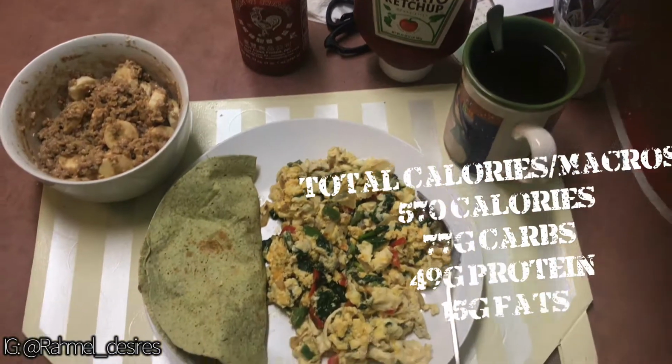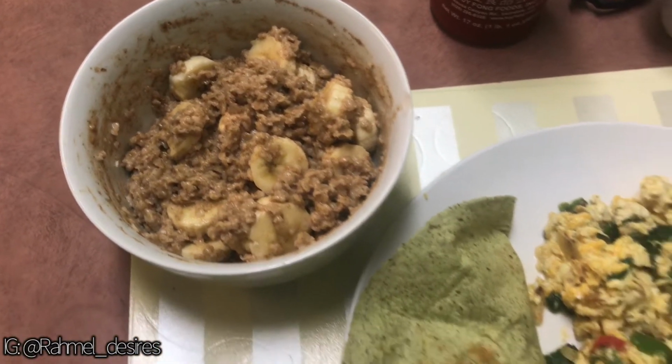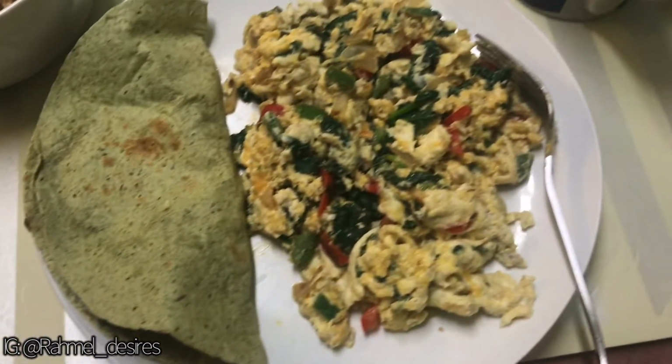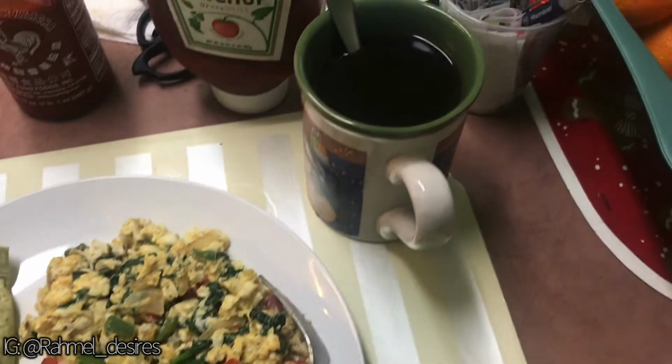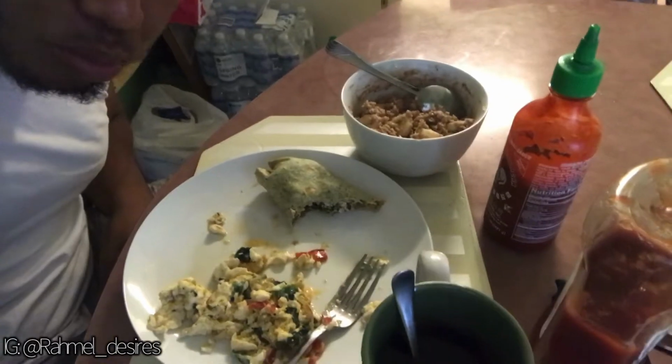But this is the finished product. I got my oatmeal with my bananas, pretty much a staple every morning. This is my typical breakfast, probably 3 to 5 times out of the week. It fills me up. It tastes great. And I mean, what else do you want, especially on a diet? You're not going to be having like eggs and cheese and bacon and grits on a diet.